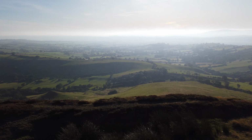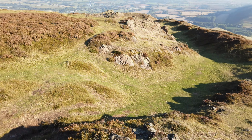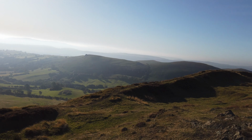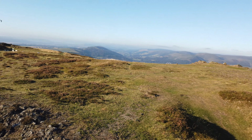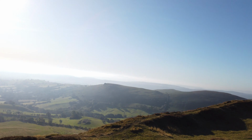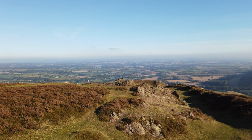I think this is pretty much as high as you can get on Caer Caradoc. Slightly up from where I was before. Pretty good all round views. I'm going to go and have a walk over there, see if there's a good view down to Church Stretton. Yeah, very windy, but very nice conditions.